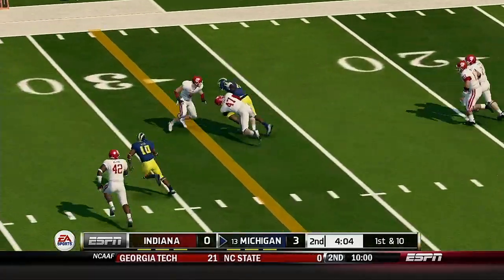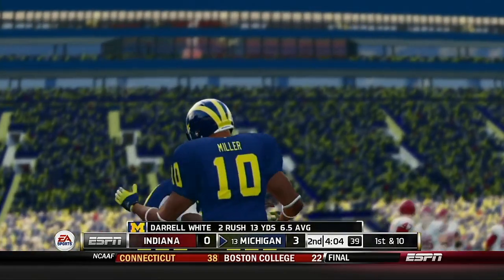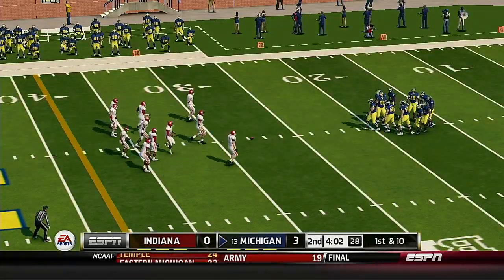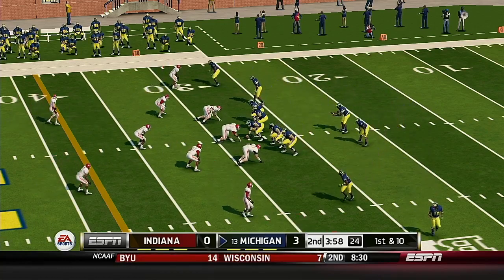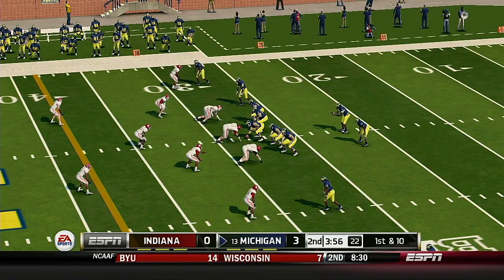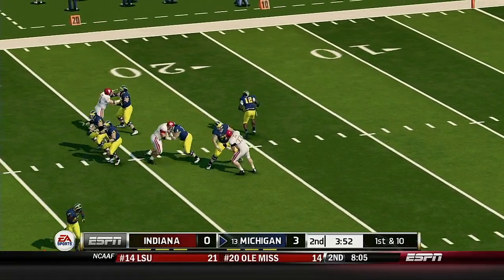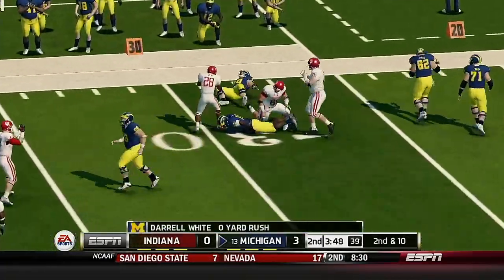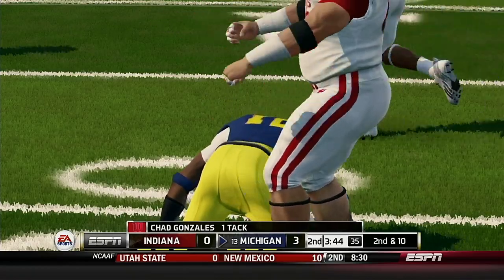Scrambling around. And he's taken down at the 28-yard line. From their own 28-yard line, first down. Now he tries to buy some time. And they make the stop around the 28-yard line. He was lucky to get back to the line of scrimmage on that scramble.